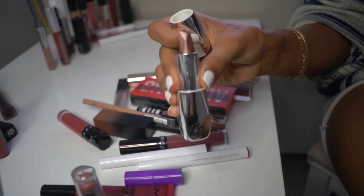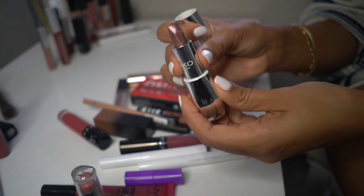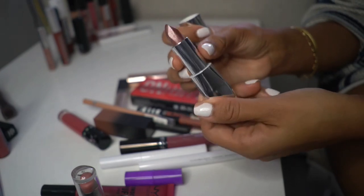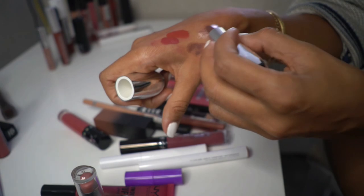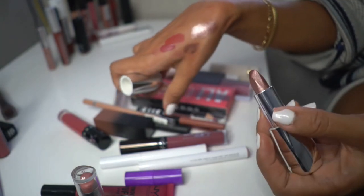I just wanted to quickly show you guys this lipstick because I think it is divine. It is so cute. I would never actually wear it, but it's from Kiko Milano. And it looks so, so cute. I think I bought this maybe 2 years ago. It was part of their holiday collection. But oh my God, how pretty does that look? Like, how is that a lipstick?